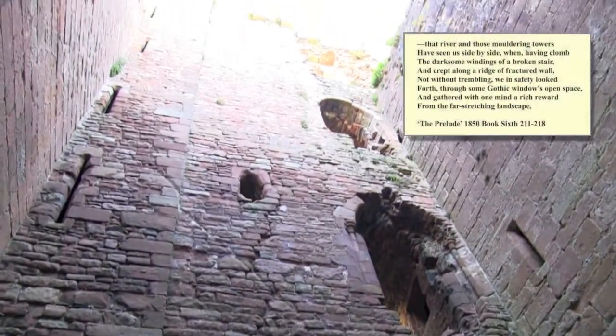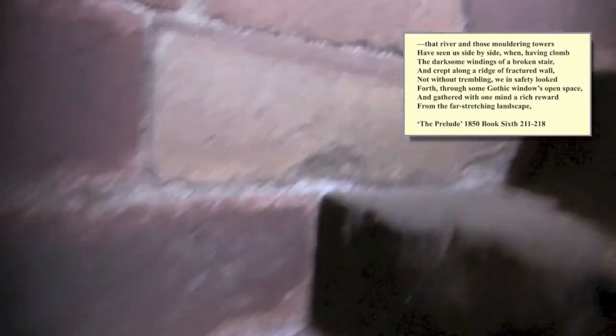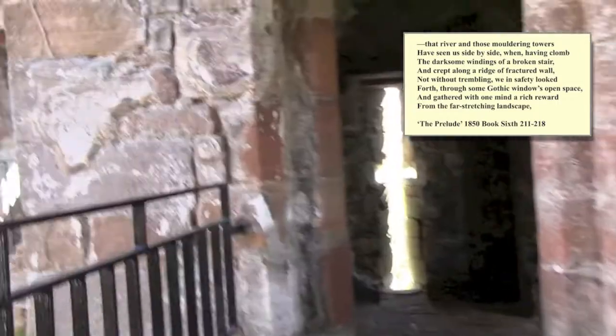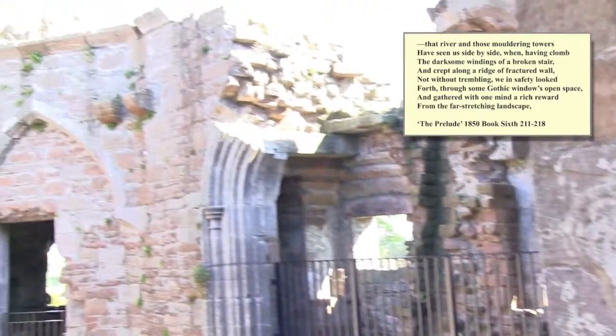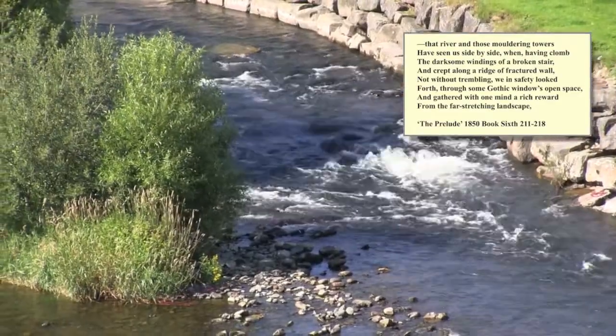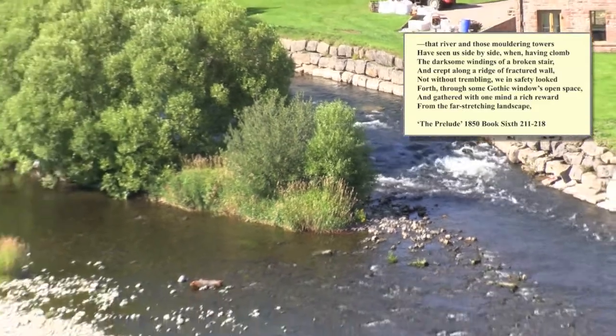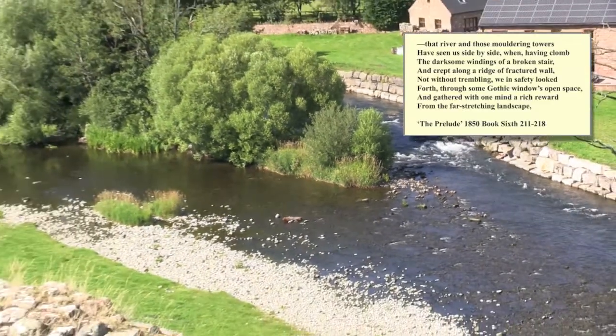That river and those mouldering towers have seen us side by side, when, having clomb the darksome windings of a broken stair and crept along a ridge of fractured wall not without trembling, we in safety looked forth through some Gothic window's open space and gathered with one mind a rich reward from the far-stretching landscape.